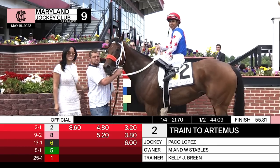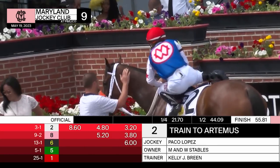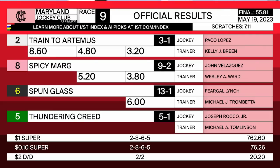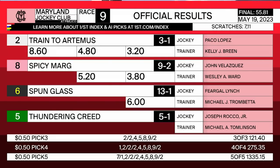In the winner's circle, Train to Artemis, Paco Lopez, for M&W Stables, Kelly Green trainer, bred in Kentucky by Kenneth Ramsey, Sarah Ram. Exacta $50, dollar trifecta $187.30. Dollar superfecta $762.60. $2 double pays $20.20. Pick 3, $121.40. Pick 4, $275.35. Pick 5 pays $1,335.15.